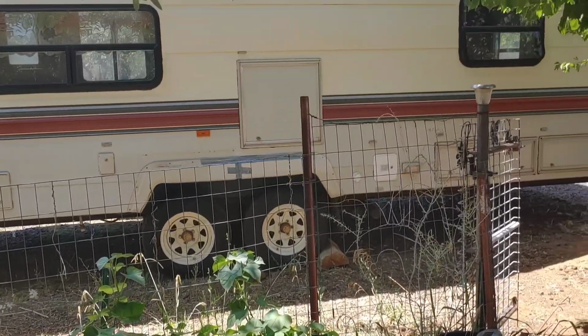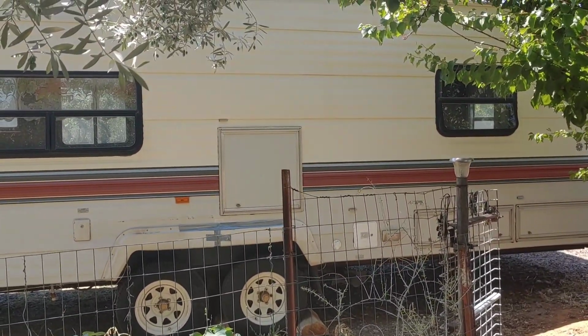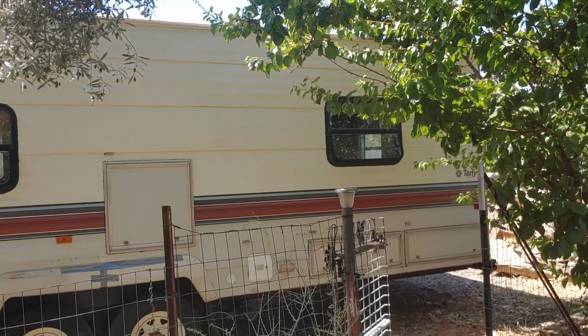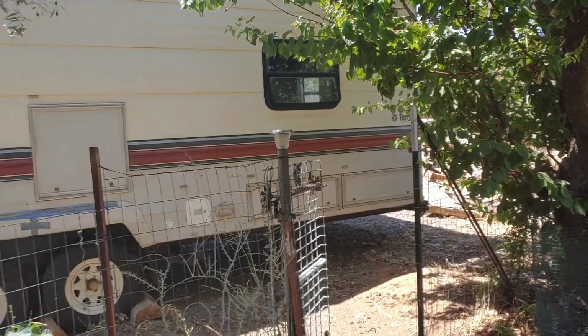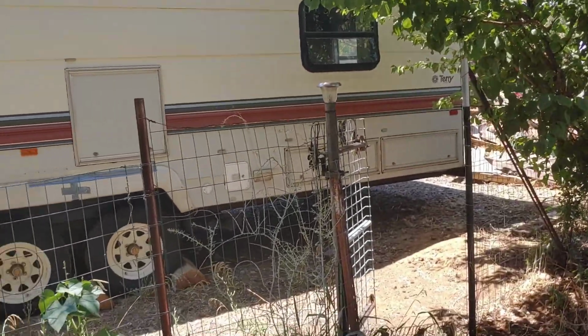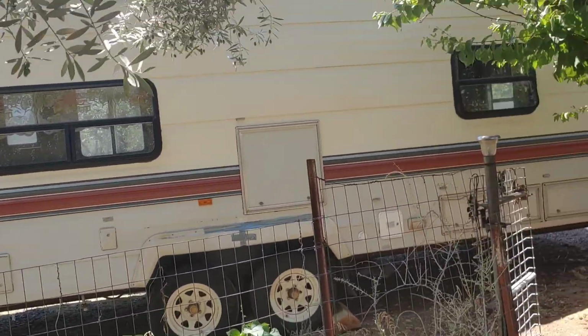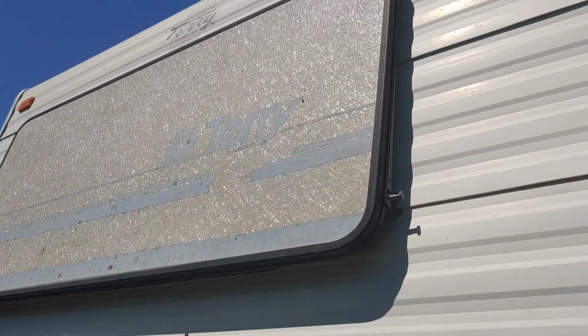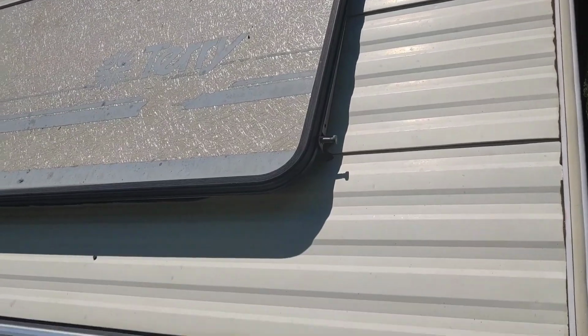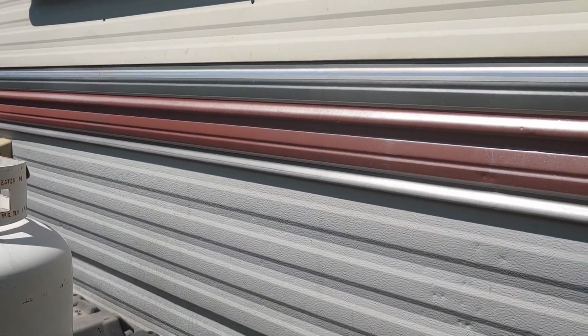Well, it's parked right in front of my garden. What do you think of that big old thing? That's 29 feet from the back to the end of the tongue out front. Here's the tongue here. But yeah, I've been saving for years. I've been wanting to get one.